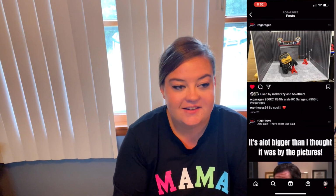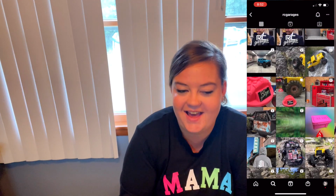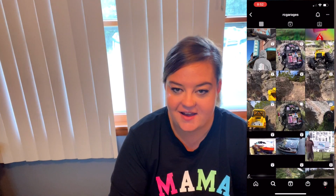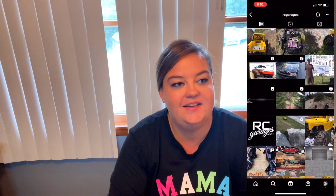I'm not trying to be sexist or anything, but I really didn't think the hot pink one was gonna sell out. So yeah, my friend Bobby made me one. I finally have one. I just put it in the Gladiator and it's amazing. So I love that portion of it. Please go check him out for all your RC Garages needs. He makes 10th scale garages, 24 scale garages, apparel. So that was number 3.